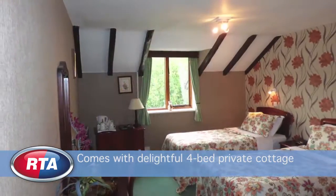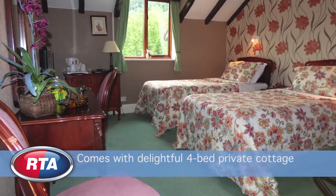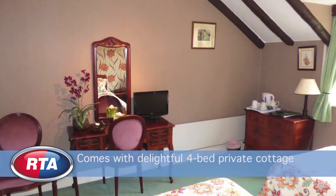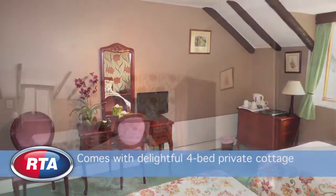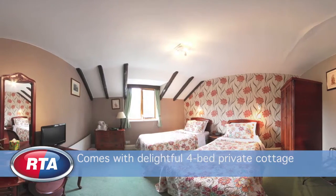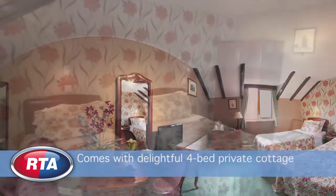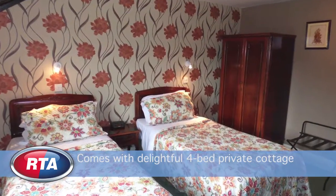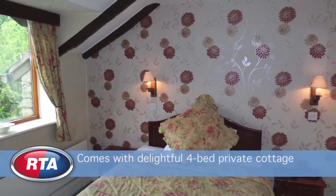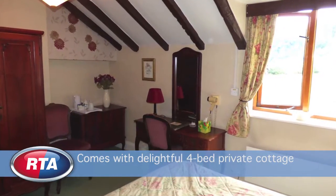The bedrooms are located on the first and second floors. All en suite, there are 4 double rooms, 2 flexible family rooms, and 2 twin bedded rooms. They are all well appointed and individually decorated to suit the character of the building. 6 of the rooms face the river with beautiful views across the valley. 6 of the en suites have a shower and bath, and 2 have a shower only.